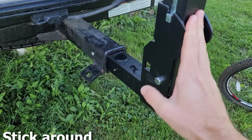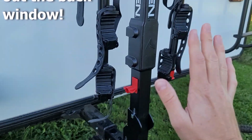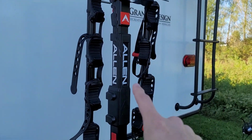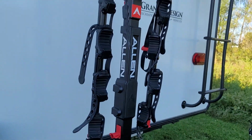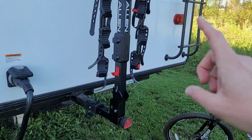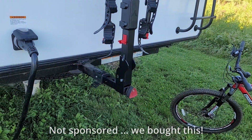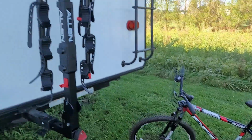So super excited to see how this handles, because if you put bikes on the back of an RV, there's going to be a lot of wobble and shake. This should minimize it by ratcheting in there. So hopefully this will keep them nice and safe. If we like it, we will let you know, and we'll put a link down below where you can get your hands on this one. Let's get that up there and see how it works.